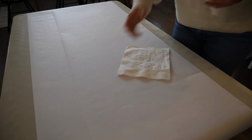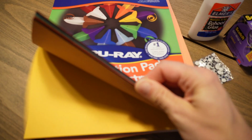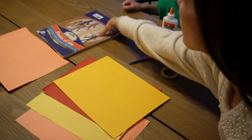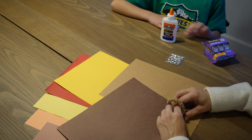So I'm just using painter's tape to tape this to the table. And then I'm going to show you the fun little project we did with the kids. We made some adorable napkin rings for Thanksgiving and they had so much fun. Here are the supplies. The only other thing you need is a child. There's one. But I just have some different colors for tail feathers and I got this stack of different shades of brown for their bodies.